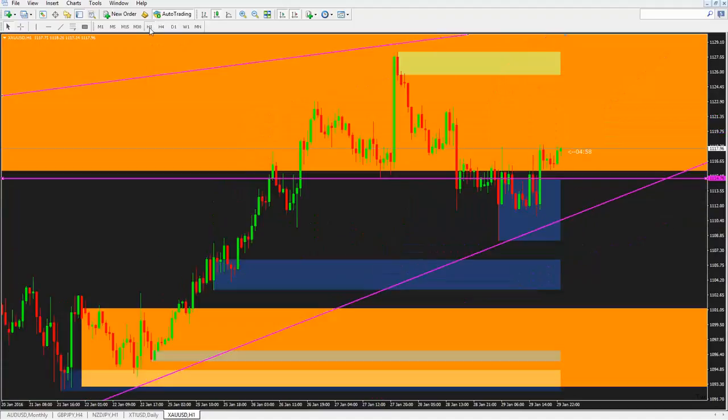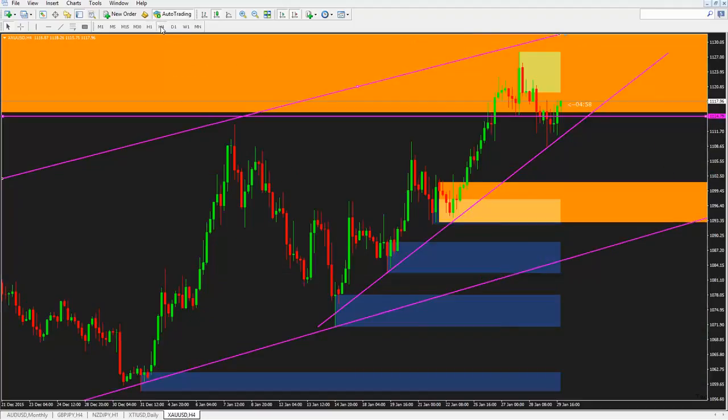That would be the safer place to go long if we are to go long. If we want to sell, for me there isn't anything too clean at the moment. The way Friday finished, it was kind of messy, which invalidates any setups for me to the downside.